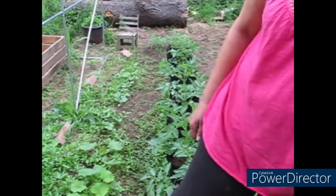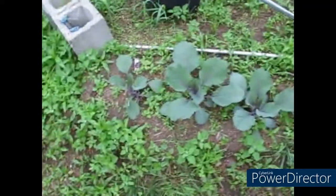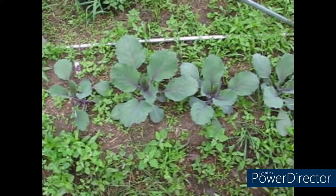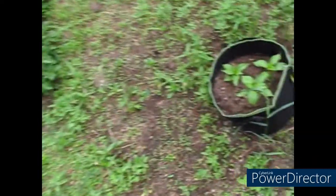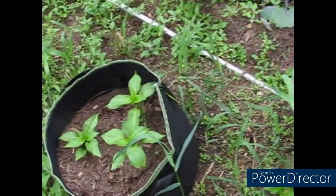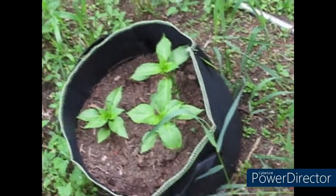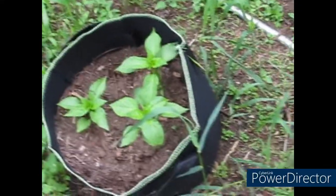I'll get out of the way. And then I have red cabbages, purple cabbage, whatever you want to call it, and we started these ourselves as well. This is Anaheim peppers. They'll probably be in there long after everybody else's peppers are done. And then more tomato plants.